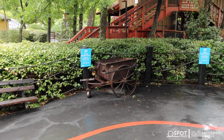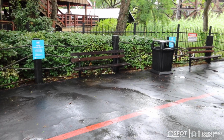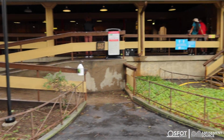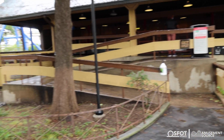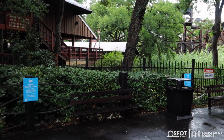So very well noted. You can either go based off of the signs, or you also have the red outline like I've said. And of course, the exit of Mini Mine Train and the entrance of Mini Mine Train both have hand sanitizer stations. So I feel very confident in what they've been doing out here for sure.